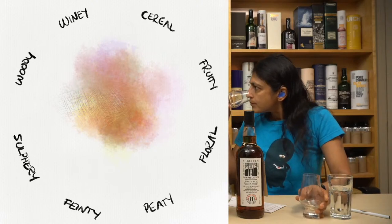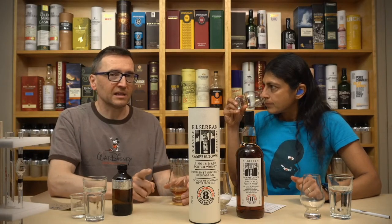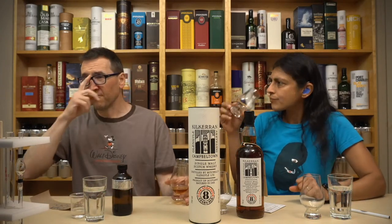It's heavily charred. That's what it is. This is a heavy char barrel, but I don't think it's peated. So that makes sense. That's why I get pepper. That's where this earthiness was coming from.